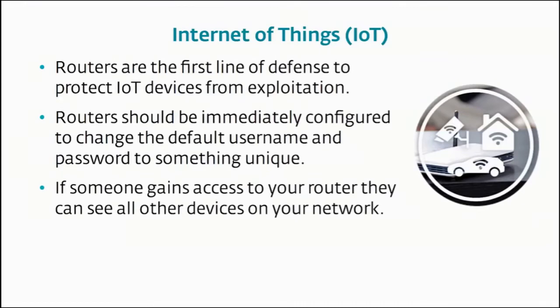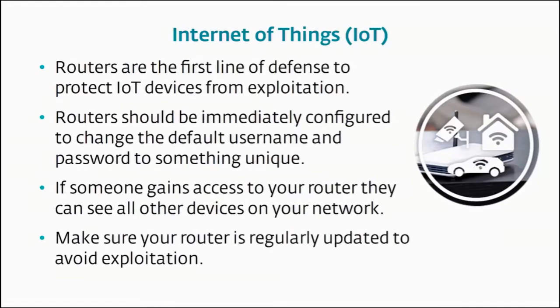If someone gains access to your router, they can see all of the other devices on your network. Now they can find out which devices they can take over and utilize for their benefit, such as watching the cameras you have connected to the internet. Make sure your router is regularly updated to the newest patches and to the newest firmware. You do that in the same way as you would do it with Internet of Things devices. You can log into the router itself and see if it tells you if there's a new version or not. Or go to the vendor's website, look up the model that you have, and see if there are any updates out. If there are, follow their guide to get the newest and latest version of the software to make sure that your security won't be compromised.